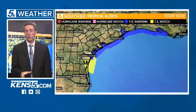Now, what can we expect for our region? We do have a tropical storm warning for coastal Texas and into parts of Louisiana.